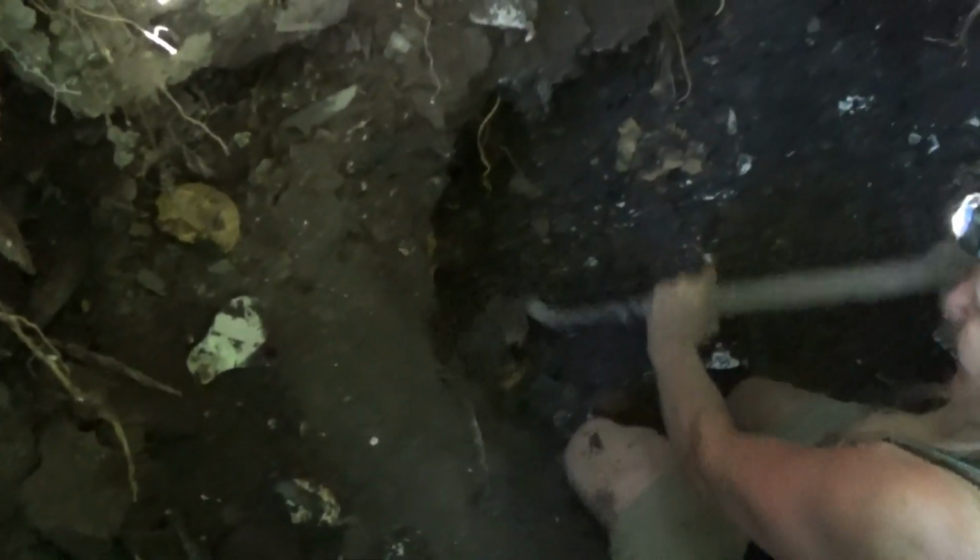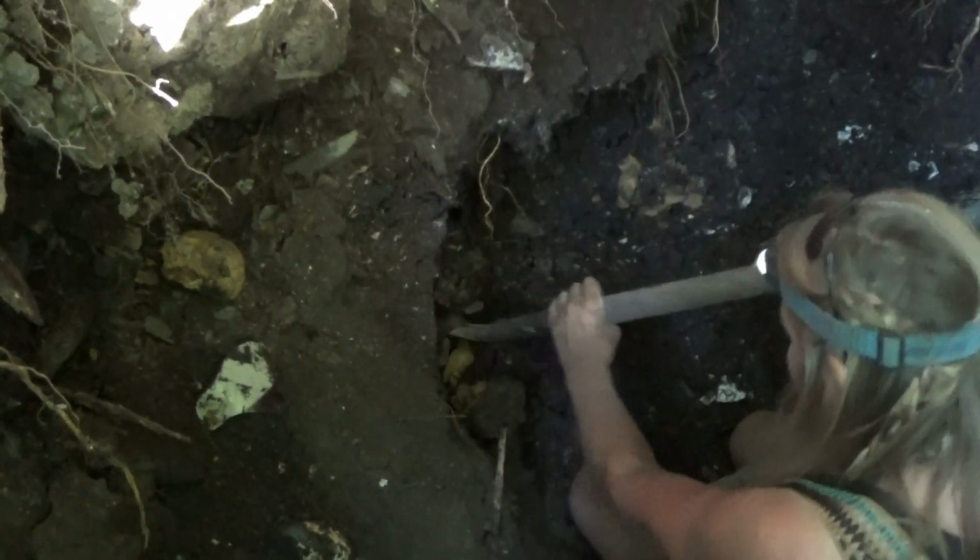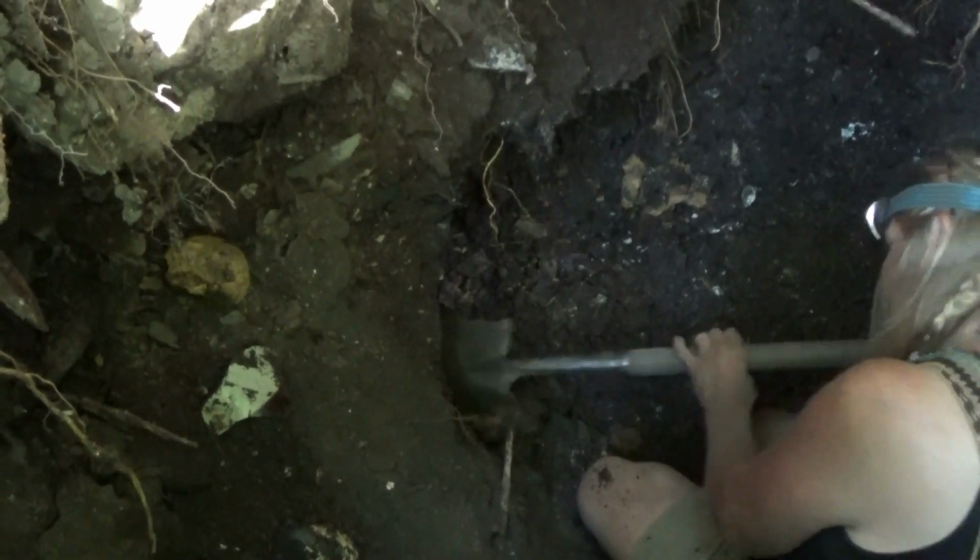There's another big chunk. Hand me that chunk of clay. I'm going to keep that. That's weird, that's heavy. That was thrown in here over 100 years ago. Whatever that is, I don't know where it came from, but it's not natural soil.